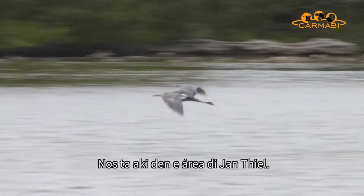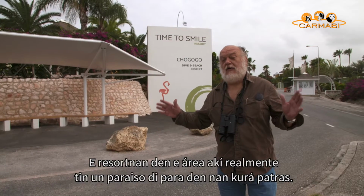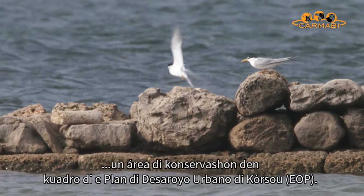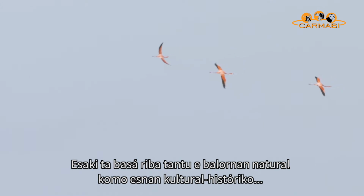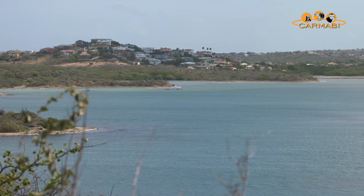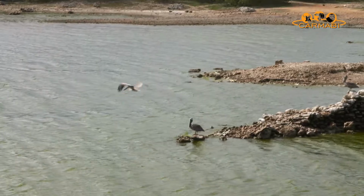We're here at the area of JanThiel. The resorts in this area really have a bird paradise in their backyard. The nature area of JanThiel is a conservation area within the Island Development Plan of Curacao. This is based on both the natural and cultural historical values due to the presence of the formerly used salt pans in the area. The area is definitely important for water and seabirds.